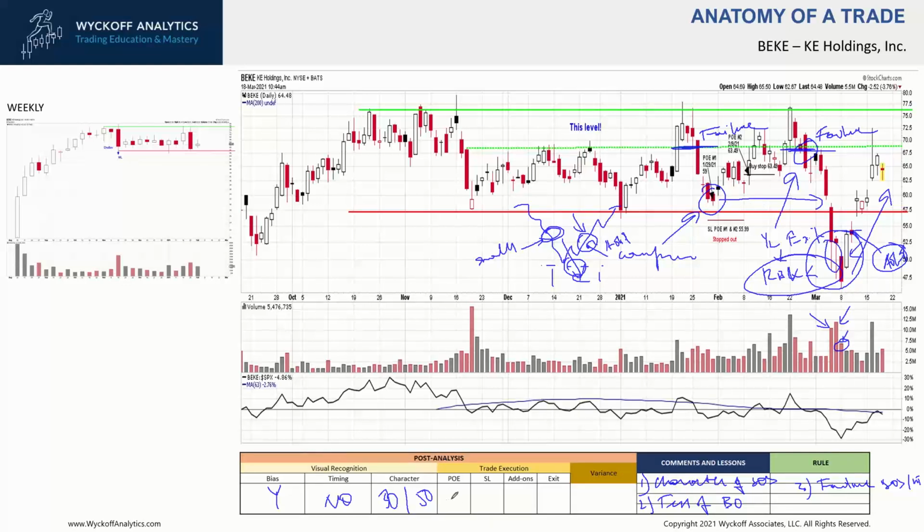Okay, points of entry. Probably 50-50 as well for me, because in terms of the local structure, I think that your entries here are quite good, especially the first one. So this was a very impressive entry. The second was a little bit questionable on the character of the close itself, but you were pulled into this. So, okay, 50-50. But in terms of the global entries, obviously we want to be in phase C. Stop losses, yes.